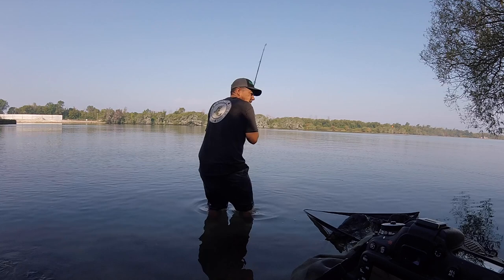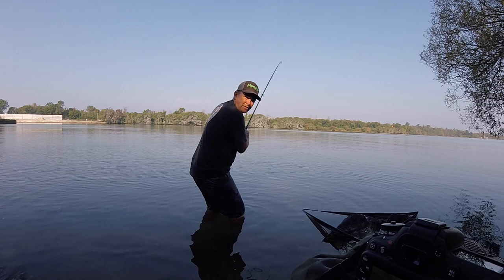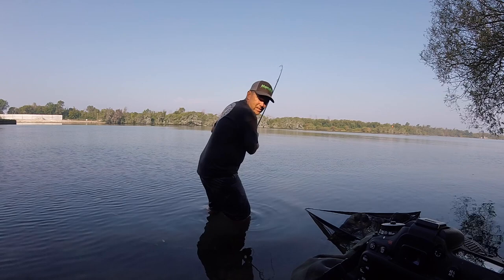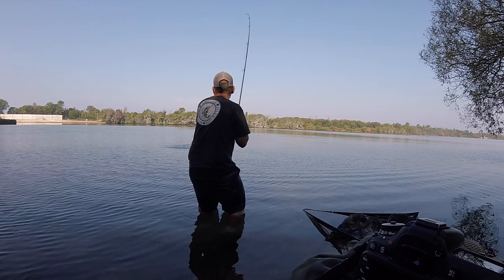What a difference a day makes. Two days ago, I can't get a sniff. Today, I can't keep my lines in the water. I was afraid spotting up this morning was gonna scare the fish, but it hasn't seemed to affect anything so far in a negative light.